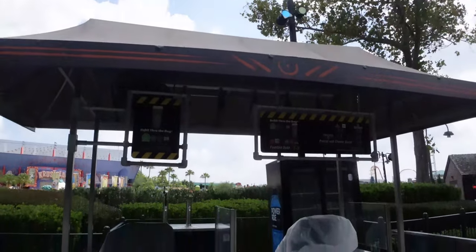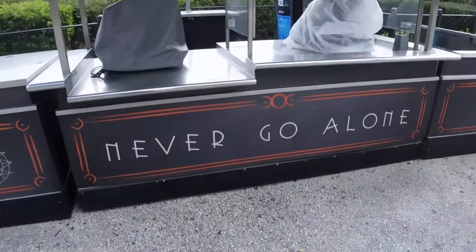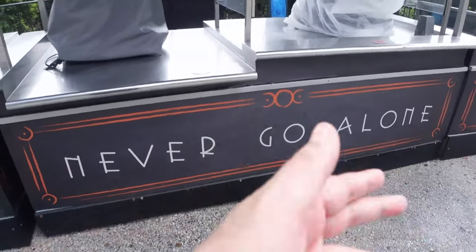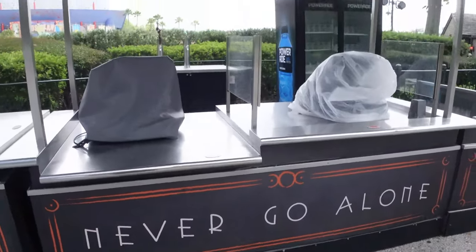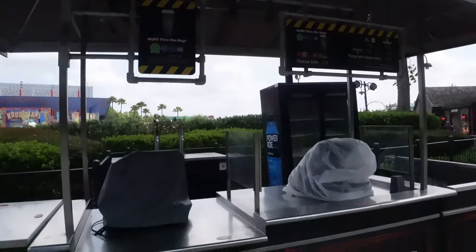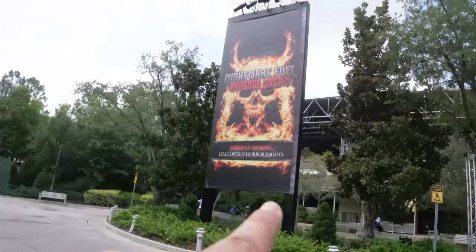And just directly behind Nightmare Fuel, they have just a regular stand. This is here every day, but they have now themed it. They have the Never Go Alone logo design for this year, plus the rune. I think it's really smart to have a Halloween Horror Nights themed booth back here. I don't think they're going to be serving any Halloween Horror Nights food. It's probably just going to be Freestyles and beer and stuff, but good to have this back here behind Nightmare Fuel.